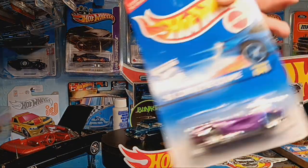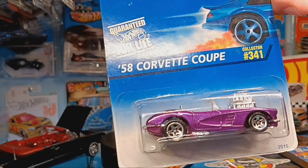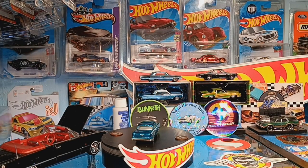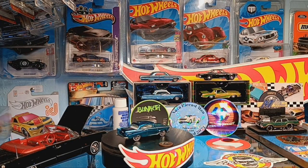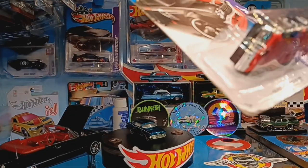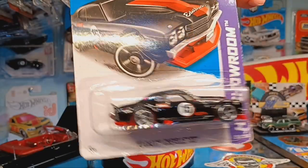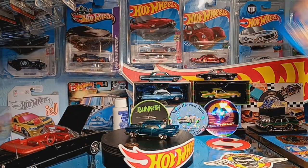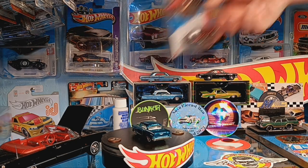58 Corvette Coupe. It's got a nice looking paint on it. That purple is really popular. 70s Chevelle SS with the Edelbrock. Isn't that one right there? Yeah, we got one. It's covered up right now by the Supra.